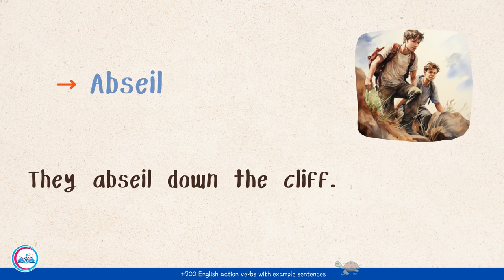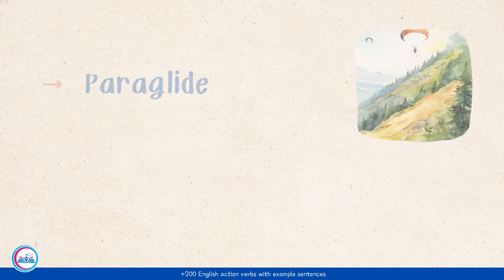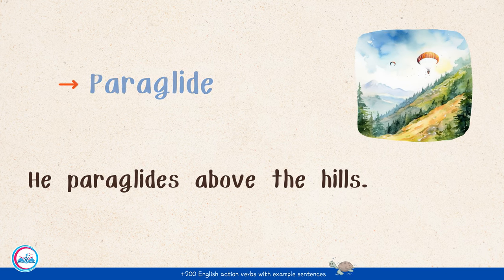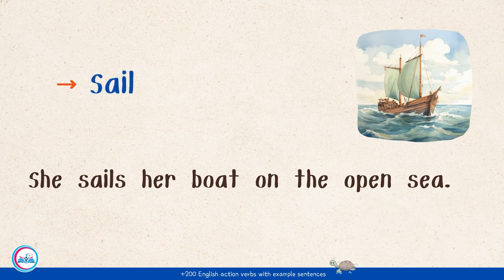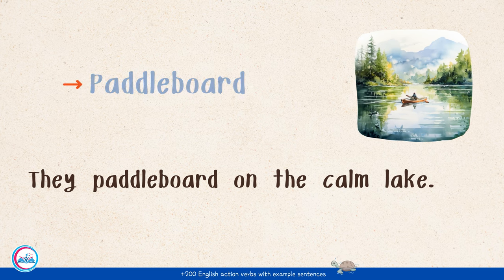Abseil. They abseil down the cliff. Paraglide. He paraglides above the hills. Sail. She sails her boat on the open sea. Paddleboard. They paddleboard on the calm lake.